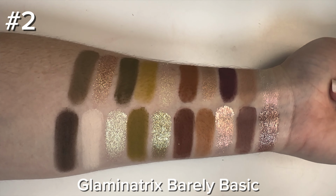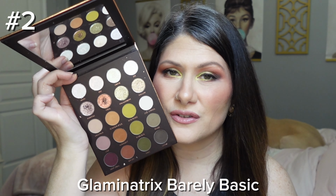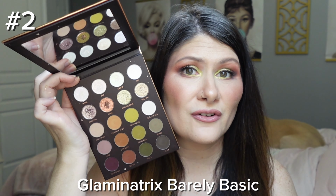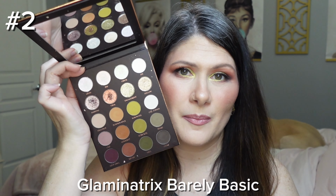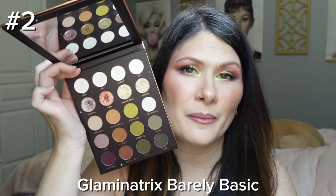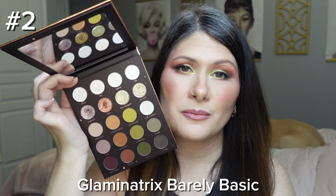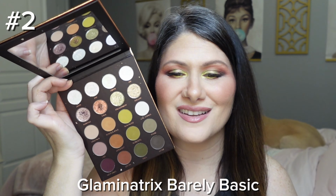This is definitely a very fall neutral leaning color story, especially if you are somebody who loves color. But if you are a neutral lover, this could be that perfect little step into color without being overwhelming or too intense. The matte formula in here is so beautiful. They are very easy to work with, nice and pigmented. I told y'all quality in all of these is beautiful.